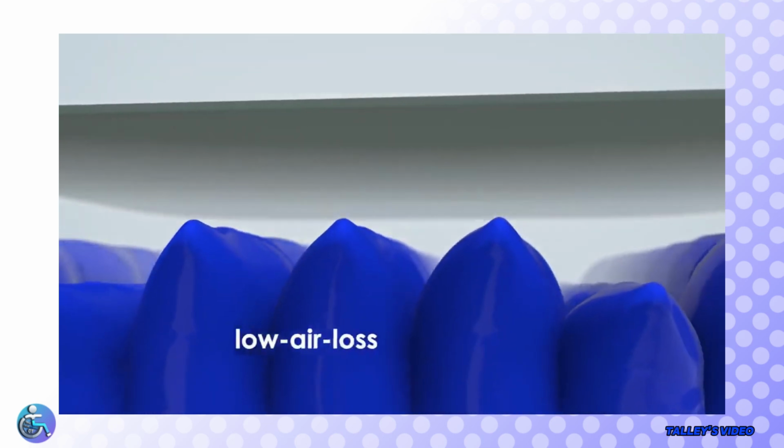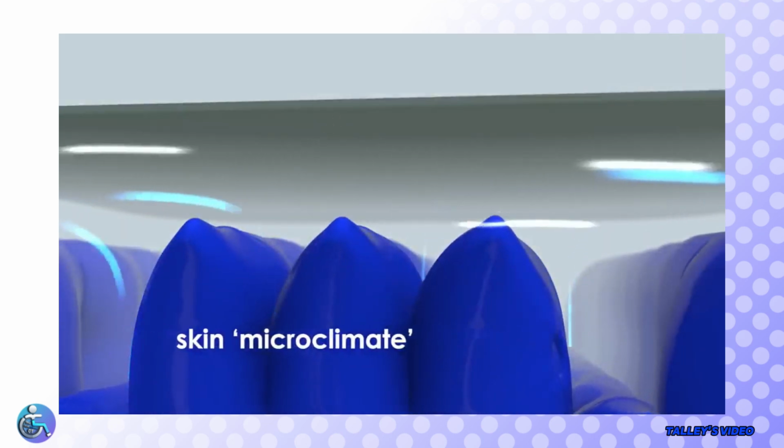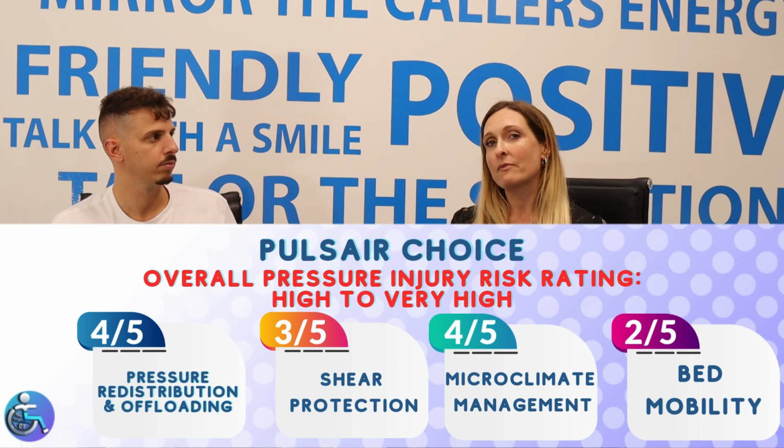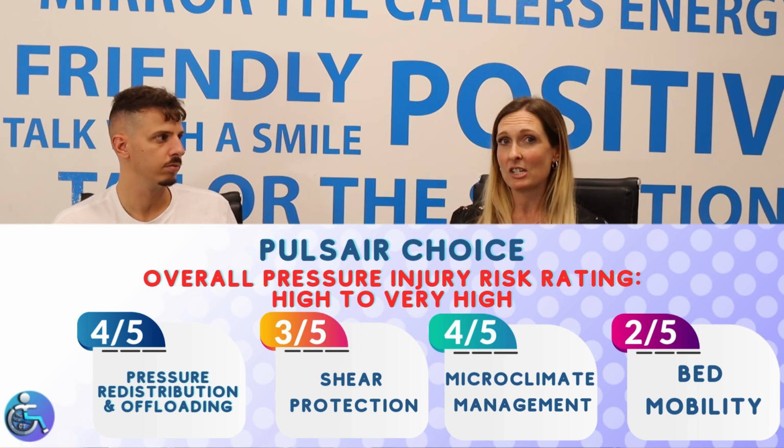It has a low air loss feature, which means it's blowing air underneath the client, and that air comes up through the vapor-permeable cover to keep airflow around the person, to keep them cool and dry. So the Pulsar Choice, the cover has two-way stretch, and it hasn't got as many features as some of the higher end alternating air mattresses, and that's why it comes in at number 10. So I would suggest the Pulsar Choice for somebody in the community that has a fairly high level of immobility and at a very high risk of pressure injuries.